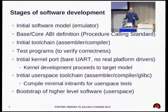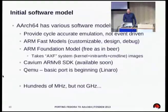Although this is all about Fedora, so I'm going to ignore the rest of them for the rest of this talk. And once you've got the basic distribution up and running, you're then bootstrapping the higher level software components. And I'm going to talk through the different stages that we use there as well.